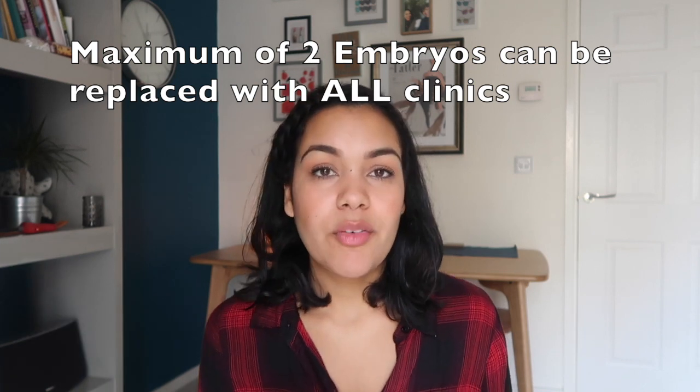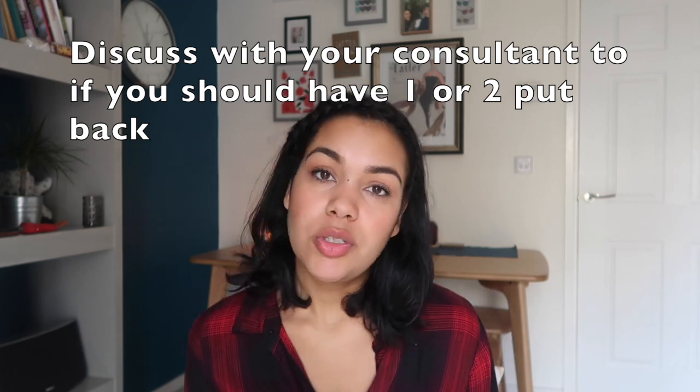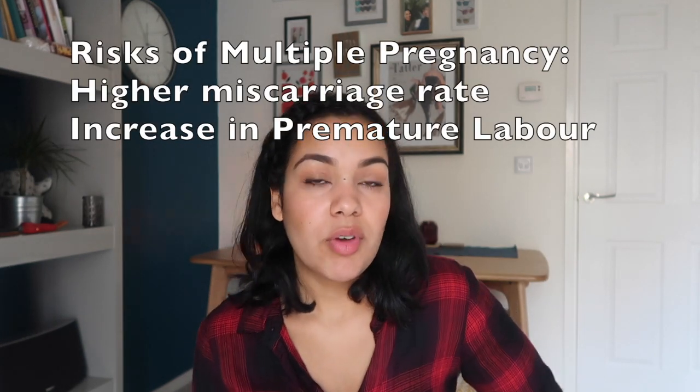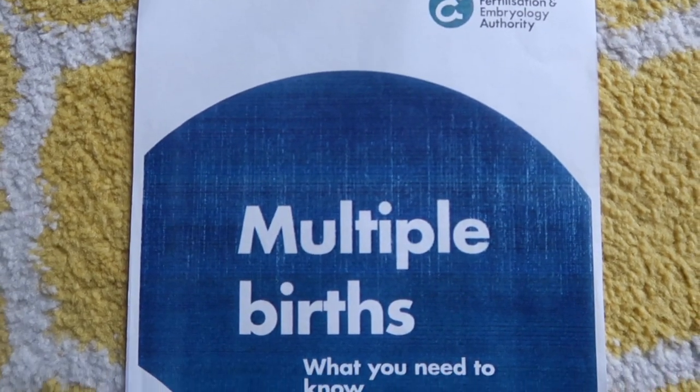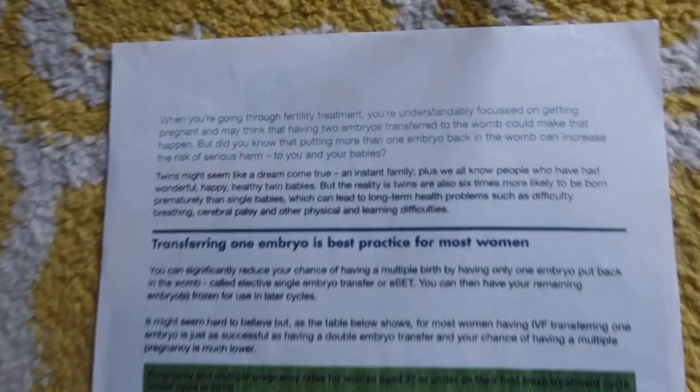That's a debate you need to have with yourself and your clinic. They will try to push you to only have one, because with multiple pregnancies there's more risk of not going full-term, like premature labour. There's an increased rate of miscarriage. Also, it doesn't actually make success rates much higher, it's only like 5% or something, so it's not that big.